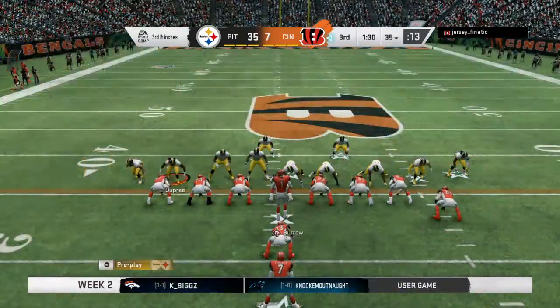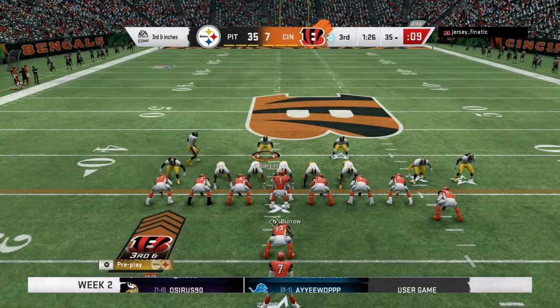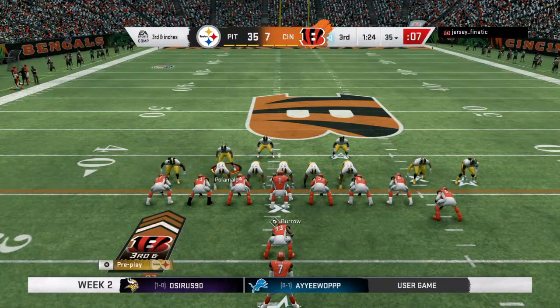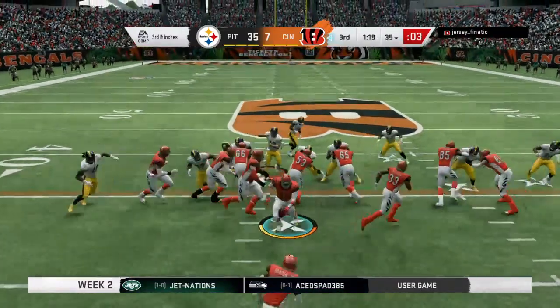Ready, set. Mike, 54 is Mike. Check, check. Watch 54. Watch 54. Stop your whining. Check. Check hot route. Pilot, 64, weak. Check. Deep river, deep river.